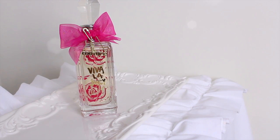And yes, so this is my very first perfume ever, and I still love it. I don't know if I'll ever go all the way through it, but it is a wonderful, wonderful fragrance. My only other really large size fragrance that I have is the Viva La Fleur. This one was also a gift.